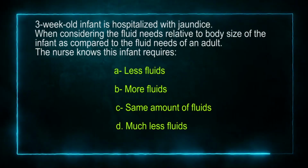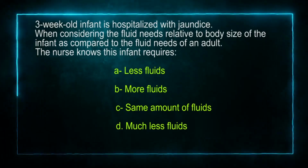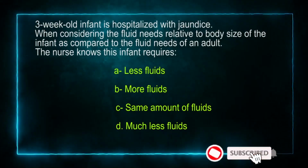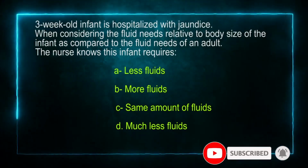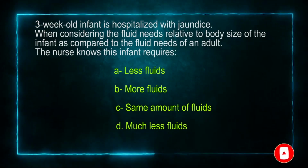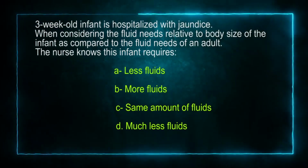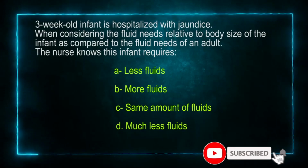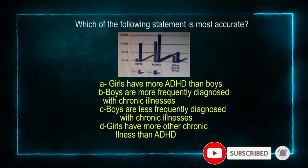A 3-week-old infant is hospitalized with jaundice. When considering the fluid needs relative to body size of the infant as compared to the fluid needs of an adult, the nurse knows this infant requires. And the options are A. Less fluids. B. More fluids. C. Same amount of fluids. D. Much less fluids. And the correct answer is option B. More fluids. Here is our next question.